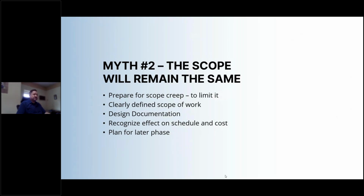So prepare for scope creep and plan on ways to limit it. This comes down to communication as well. We want to start with a clearly defined scope of work that's agreed upon by both Handle and the customer. And that is going to define the scope for our first phase. The design documentation prepared will give us a formal document that describes what this scope is going to be. Now, for any possible scope creep, refer back to the design document.